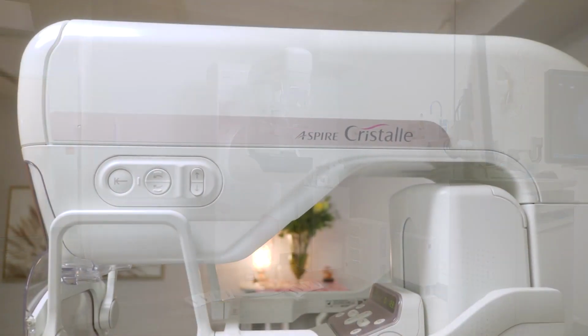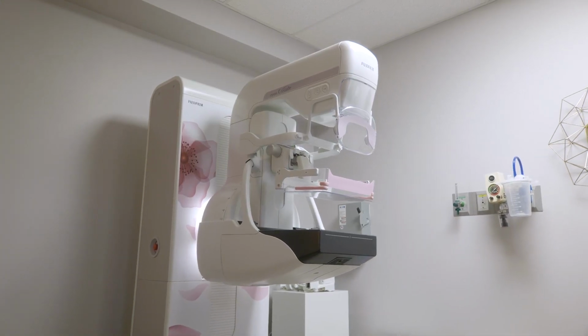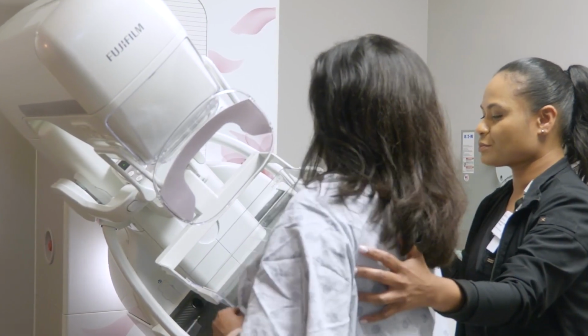When my physicist told me how much he liked the picture quality and how outstanding it was, that's all I needed to hear. The physicist did tell the Mammo tech that that was the best unit he has ever done a physicist test on, and he's been doing this for 20 years.